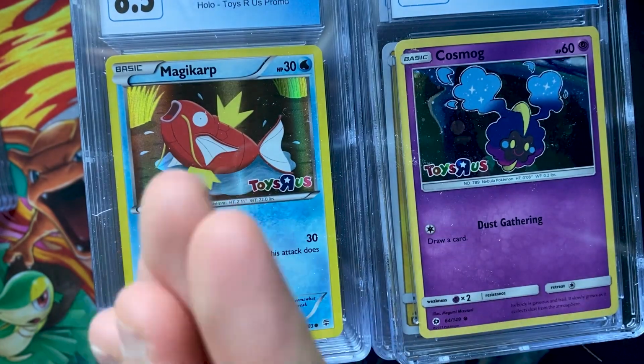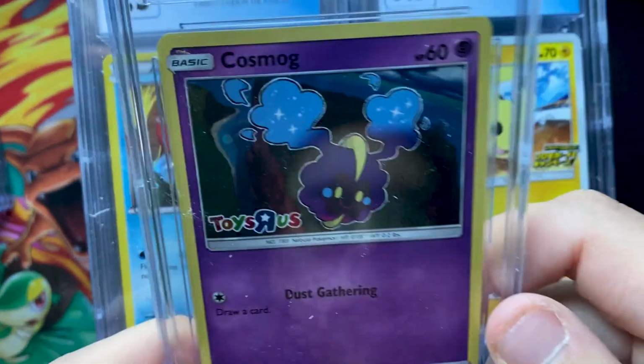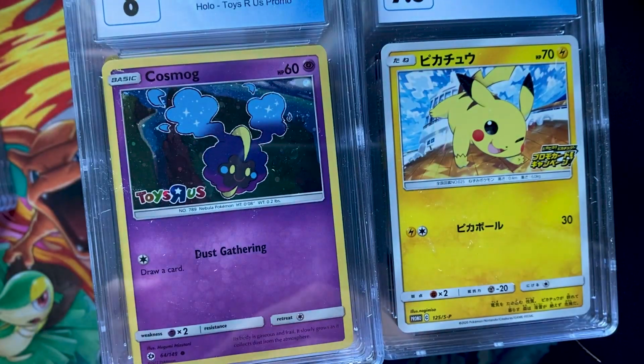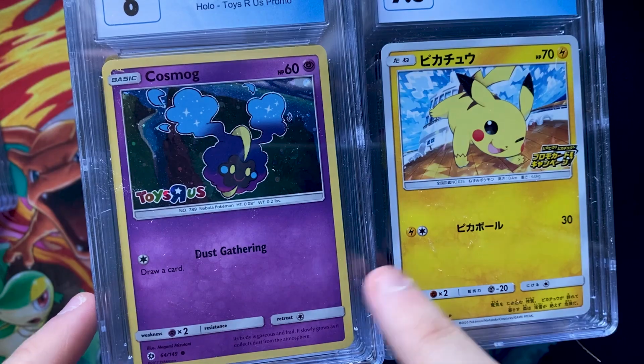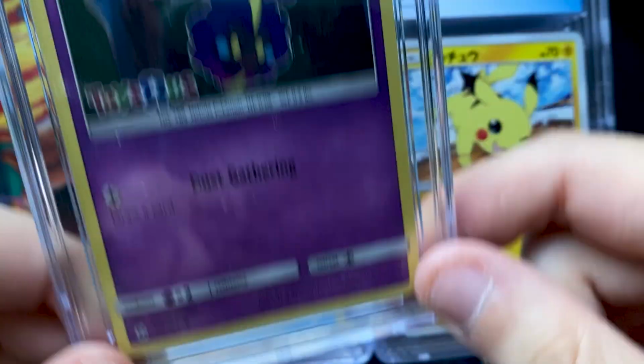The other Toys R Us cards had a backing board when they were packaged in the promo cases. These did not, so they were just kind of free floating. And I think over time, because of humidity and temperature, they just warped. It's whatever, but I think you could tell that's why this card got an 8. You could see that it's wavy in the case itself.